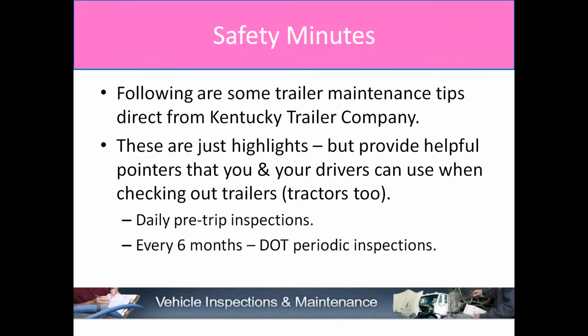I'm going to talk a little bit about a growing pattern we're seeing out on the highway, and that is vehicle maintenance issues. Historically, we've been better than average compared to the average over-the-road fleet as far as passing vehicle inspections. We're not going to talk about driver logs today. This is going to be focused on vehicles. And our vehicles historically have done well.